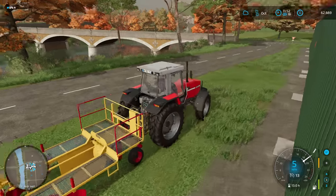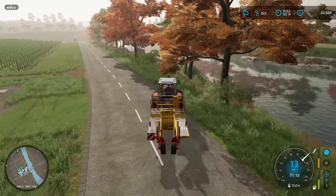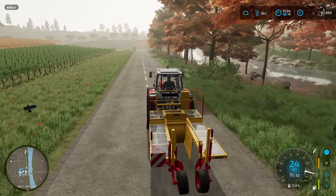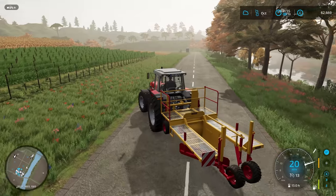Brilliant. So there we go. We've planted 160 trees. That is such an achievement. We actually don't really need the tree planter anymore. We could sell it. We might as well sell it. Let's just park this over here.